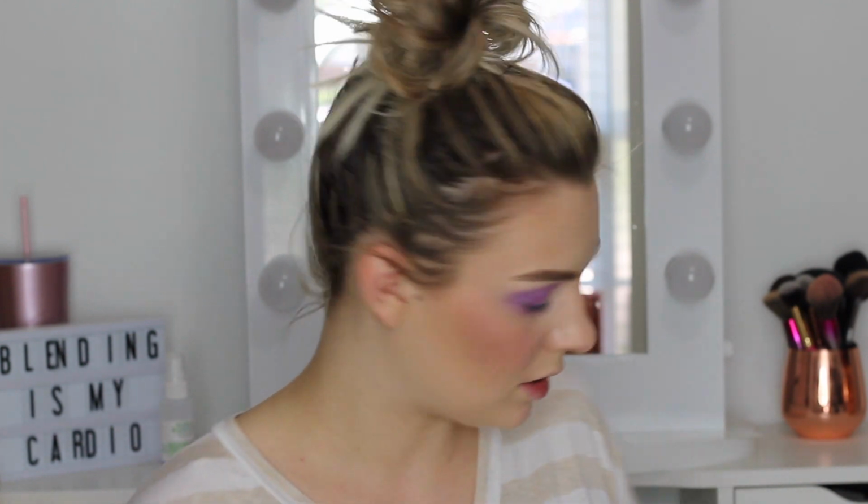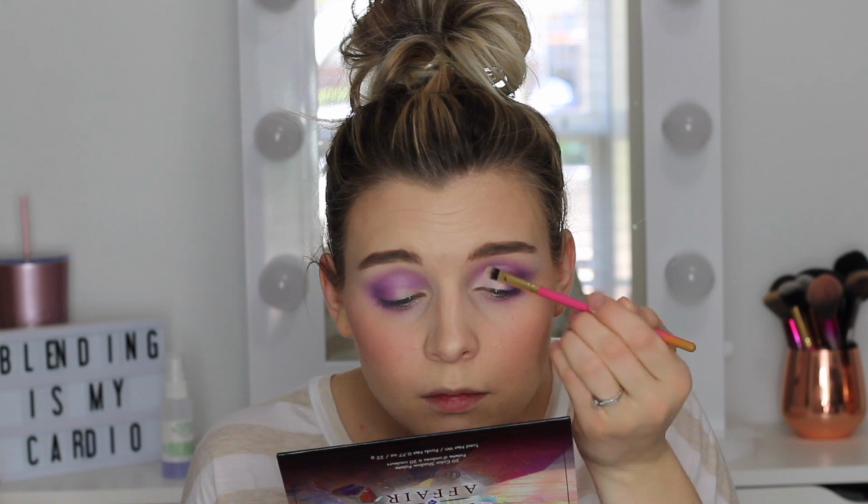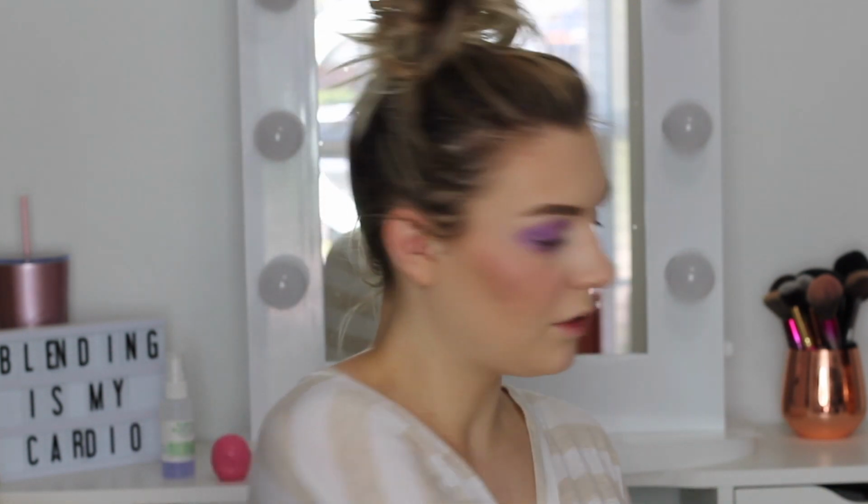I'm going to go in with my ColourPop No Filter Concealer in Fair 8 as my cut crease because it's really light, but I didn't want to cut it with my Urban Decay white base that we use because I feel like it creases. And this concealer is good at not creasing. So that's why I'm using it. Sorry, I'm not as chatty during this because I have to focus.